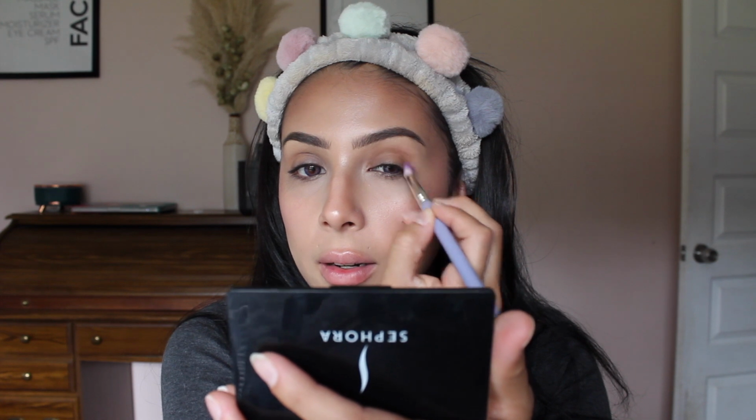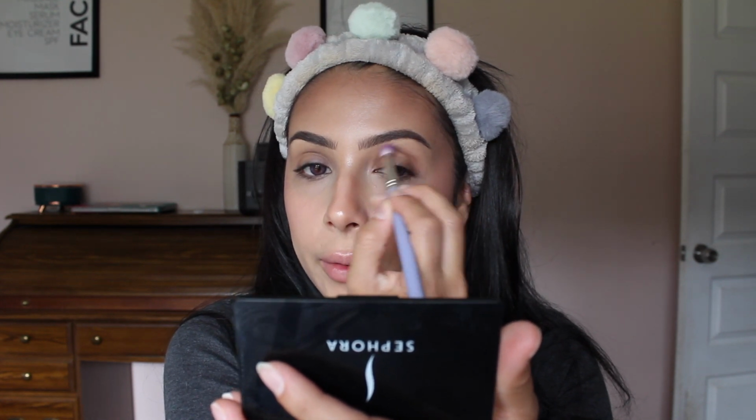I'm using my Naked 2 palette, and I'm breaking every makeup rule by using a really old palette. Because this thing is old, you guys. You saw the video of me using it when I first got it.